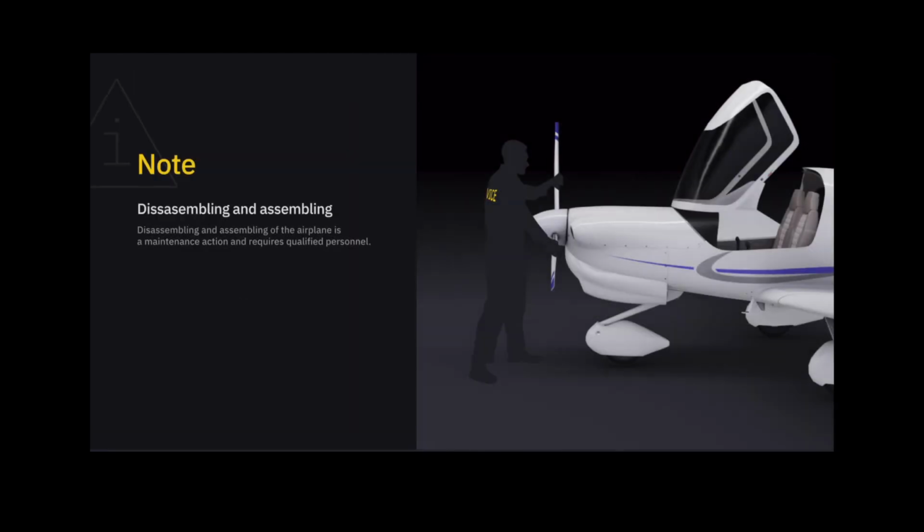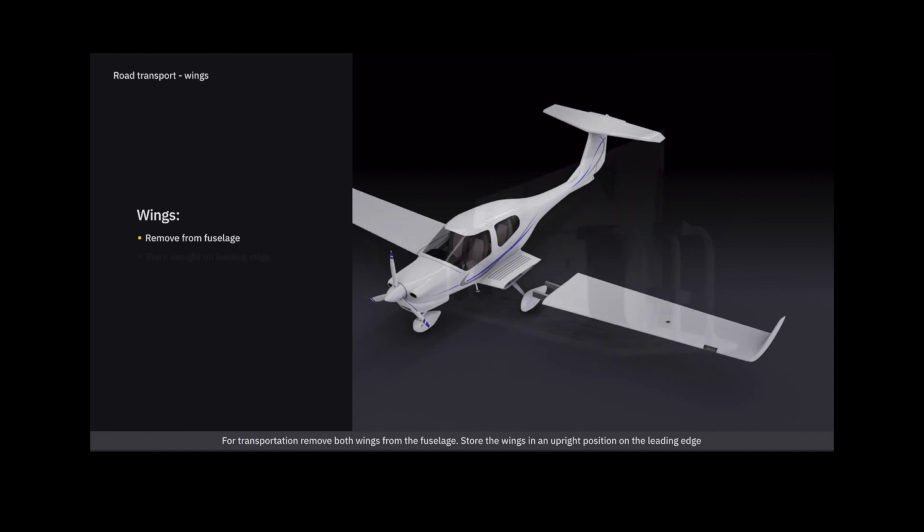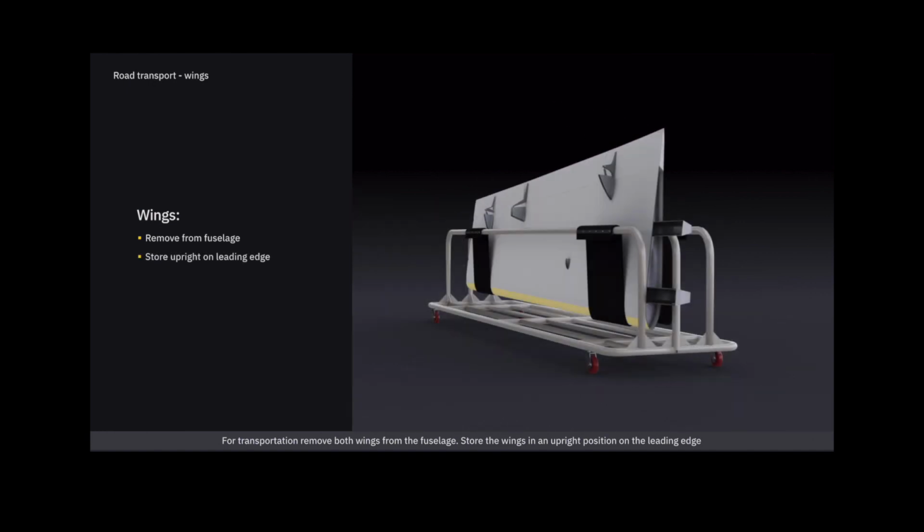Note: disassembling and assembling of the airplane is a maintenance action and requires qualified personnel. For transportation, remove both wings from the fuselage. Store the wings in an upright position, on the leading edge, and position the root rib area on an upholstered surface, with a width of at least 400 mm, in order to avoid damage. Place the outside wing area on an upholstered surface, with a width of at least 300 mm.